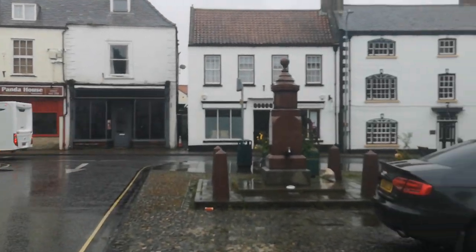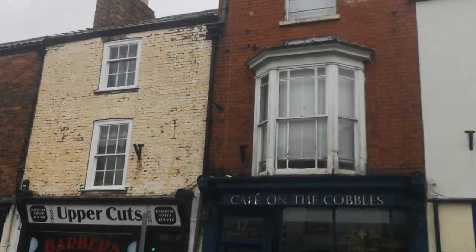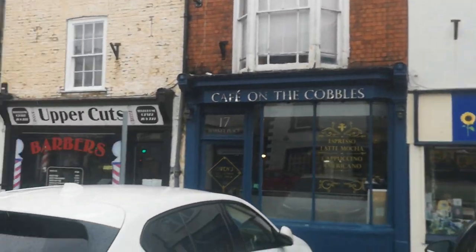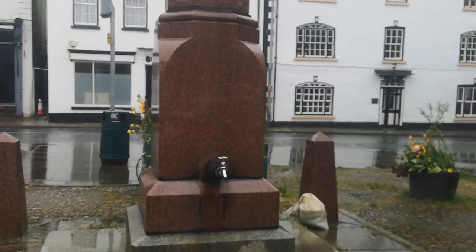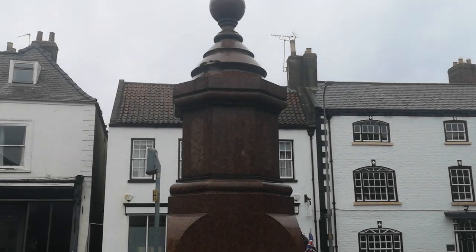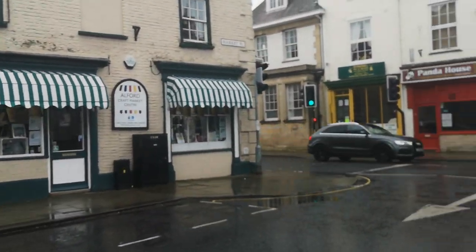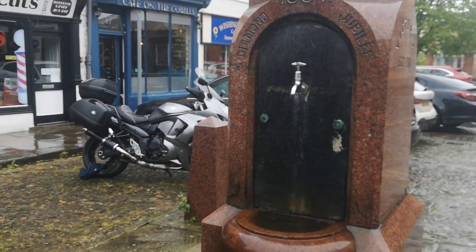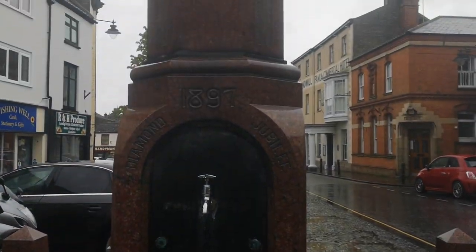Now, you've got shops and that just over that side of the road. And we'll just show you some of these as well. Wishing Well, stationery, confectionery. And then we noticed this as well. Yeah, we did notice this. Got a tap on it. No drinking water, well, that's what it says anyway. And then you just come round to this side as well, and it's got 1897 Diamond Jubilee on it, just there. How stunning.